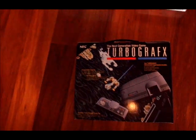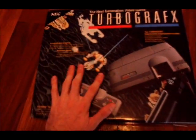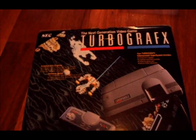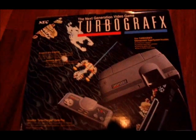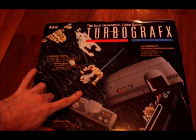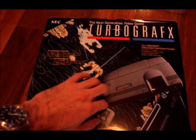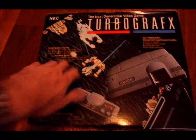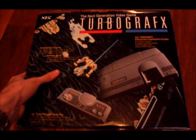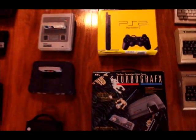And something a bit more obscure is this one, which is a TurboGrafx, or TurboGrafx 16, or PC Engine if you're Japanese. This one's completely brand new in its box, which I got from a guy in England. Cool thing about this one is it's PAL, so it means I can play it on my TV and use my power and not have to do any lame things like get a step transformer. Just get a little converter and plug it straight in. I haven't even played with it because it's brand new. I don't want to wreck it.